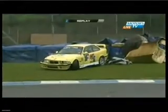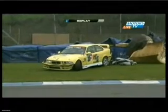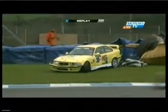That's the aftermath of it. He bounces off the barriers. It's quite an impact, isn't it? Yeah, I just think he's got it wrong. He's obviously gone in too fast, clipped those curbs and just forced him out.